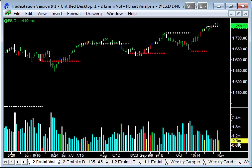Anyway, so we've only got 0.9 million contracts traded so far, but it's only midday here. Yesterday we had a decent 1.6 million. The last few days before then were just paltry, maybe a million contracts each day. So hopefully today we'll get a little bit higher, 1.2 or so, 1.4.